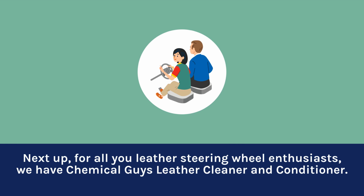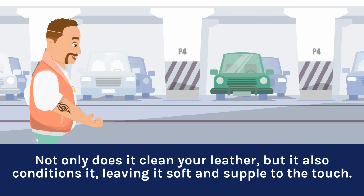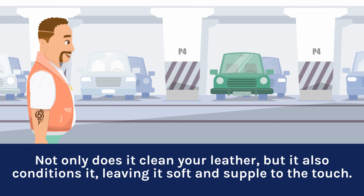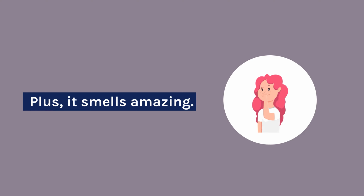Next up, for all you leather steering wheel enthusiasts, we have Chemical Guy's Leather Cleaner and Conditioner. Not only does it clean your leather, but it also conditions it, leaving it soft and supple to the touch. Plus, it smells amazing!